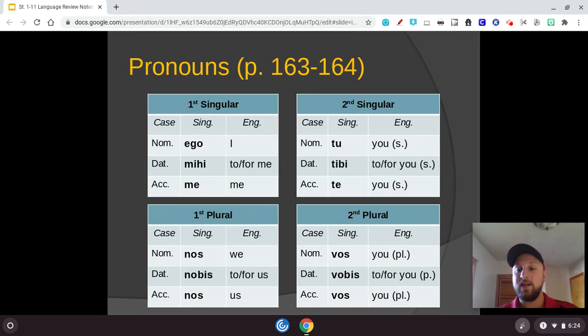My next slide here is pronouns, and we do probably remember a lot of these. We were seeing ego and tu a lot before the shutdown. I think you can tell me that the word me means me, and te is just kind of a variation on tu, which should cue you in. It's accusative, so it's the direct object receiving the action like we talked about in the video before this.